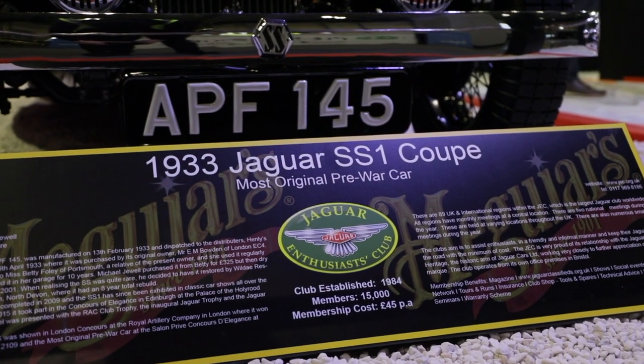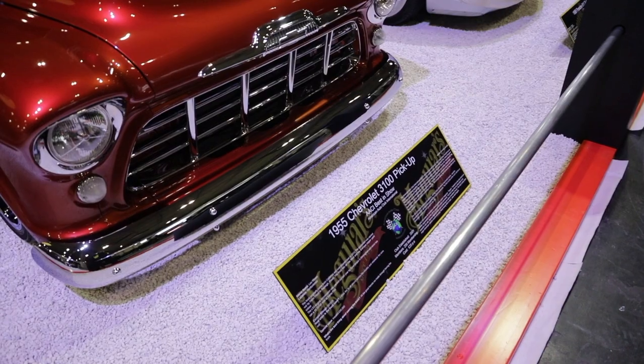What probably goes amiss, as Dale mentioned, so in March, is some of the unseen work. Because every car is representing its own club, every car has an information board that discusses a brief snapshot history of the owner and the history with the car.